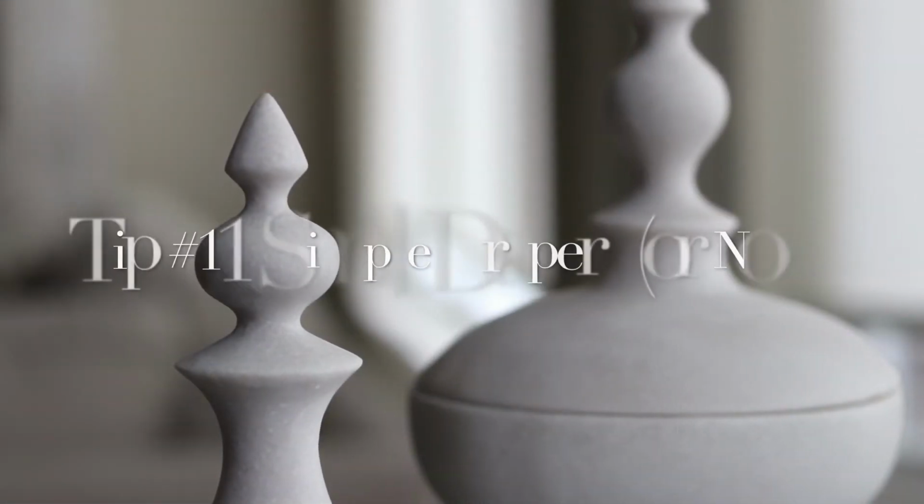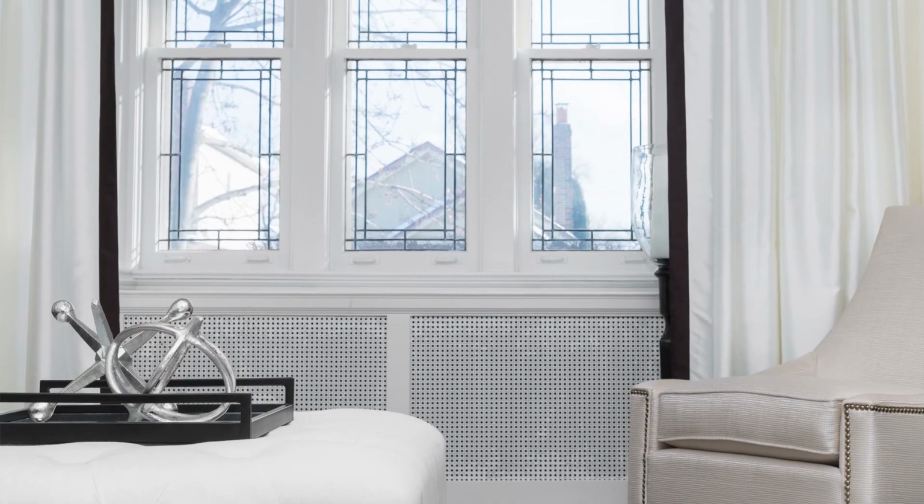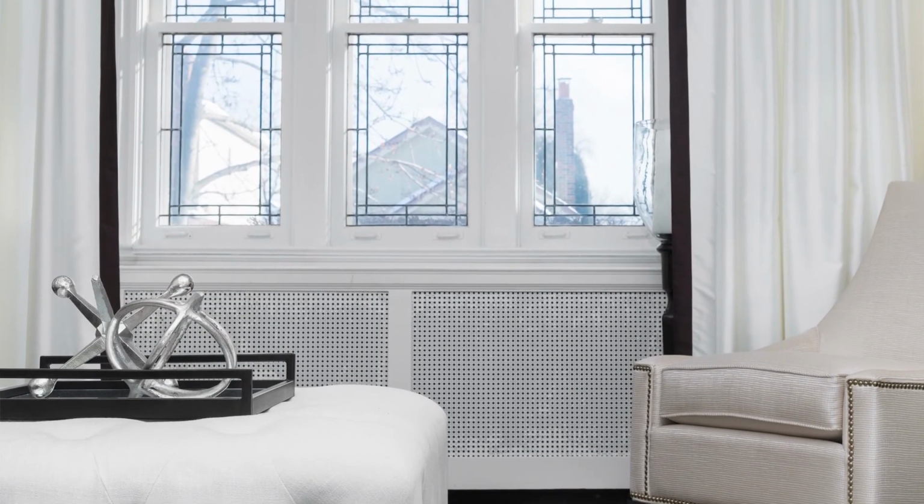Tip number 11, adding the right drapery. If you have a large window, don't even bother adding any drapes. However, if your window is small, dress it up in an elegant floor-to-ceiling drapery. Also, make sure the fabric matches the wall color or is very close to the wall color and keep the panels nice and straight.